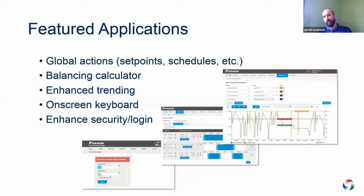Some other features I'd like to talk about that, again, are pre-programmed and ready to go, are our trending page here. We have hundreds of data points that you can trend, but a lot of them you don't really want to. PID control, not something that you really want to trend. So we have it set up and optimized for your specific needs and for that equipment. So we're talking about space temperatures, discharge air temperatures, so you can really compare it versus set points.